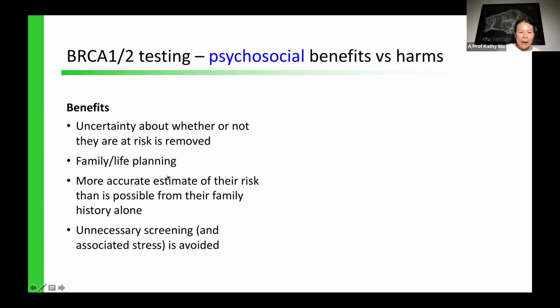And it can help with family planning, life planning, career planning too. We can give more accurate risk assessment based on their genetic result than is possible from their family history alone. And also we can spare those who don't need it from unnecessary screening.